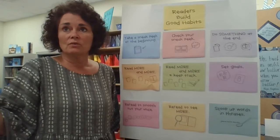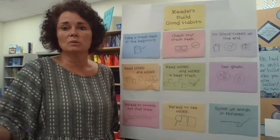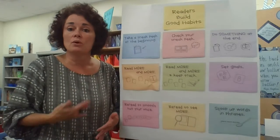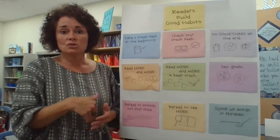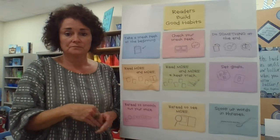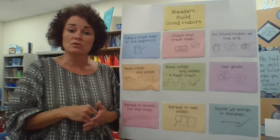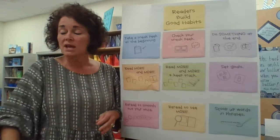As first graders, kindergartners, and second graders, we are trying to build good reading habits in our students. And there are lots of good strategies that we as adult readers use and that we can teach to our children as we're reading with them and doing read alouds with them, or if the children are reading, making sure that they're practicing these strategies as we go.